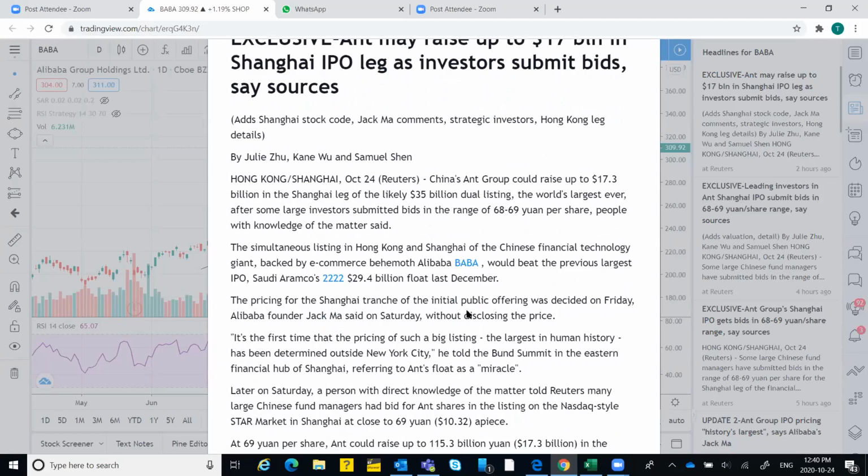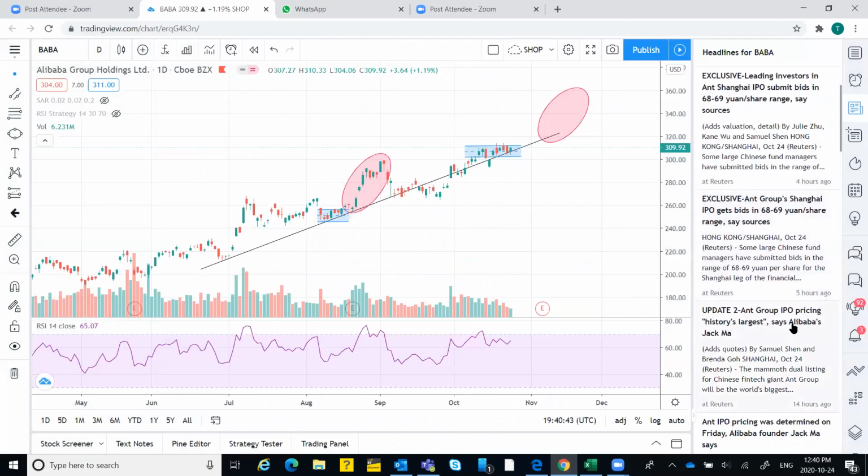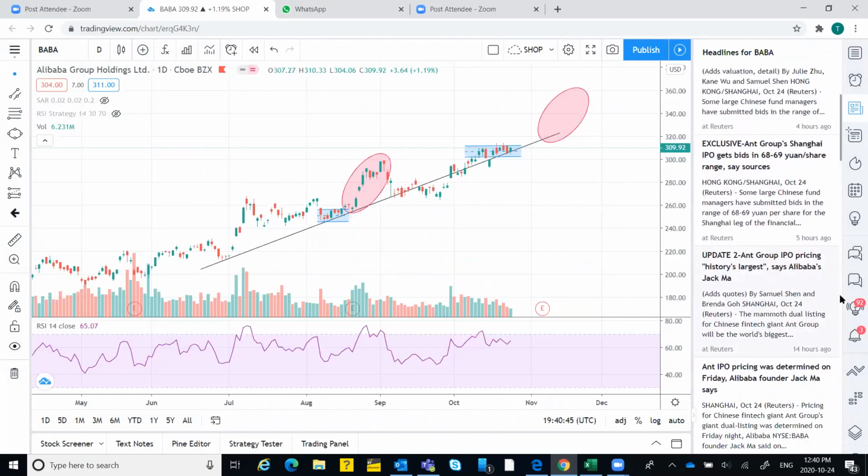We need to look at this because this is only a 2 hours earlier news, and then we have 4 hours news as well, then 5 hours. So this is something going on in the news for this. Alibaba needs to be looked at from the news perspective as well. Earnings, news, consolidation, these points make it a little bit attractive to be in the watch list.